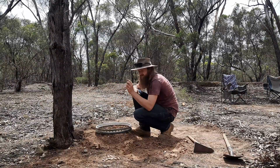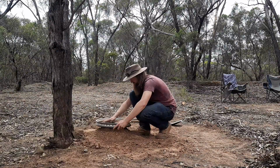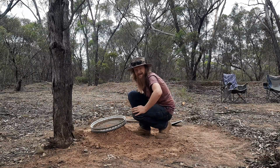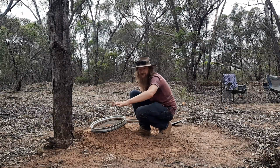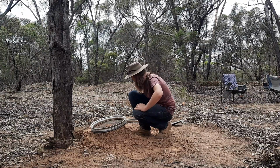Another chunk, but nothing special. Again, nothing special. I reckon all these crystals are just sitting, all these chunks were just sitting on the very surface. There's just nothing below the very surface, so bugger that idea.